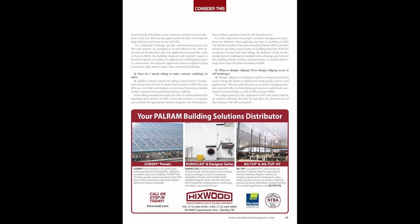Question: how do I attach siding or other exterior claddings to SIPs? Answer: builders should consult the siding manufacturer's installation instructions for how to attach their product to SIPs. Because SIPs use very little solid lumber, an increased fastening schedule is often required when attaching exterior cladding. If the siding manufacturer does not offer recommendations for attaching their product to SIPs, a licensed architect or engineer can calculate the appropriate fastener frequency by obtaining fastener pull-out capacities from the SIP manufacturer.